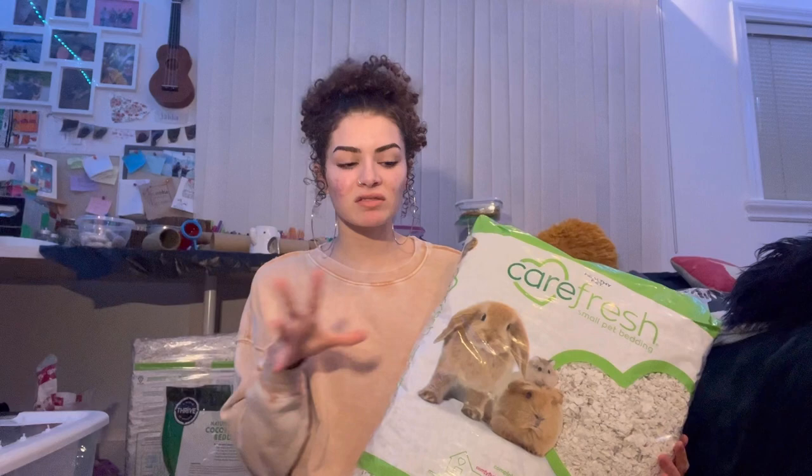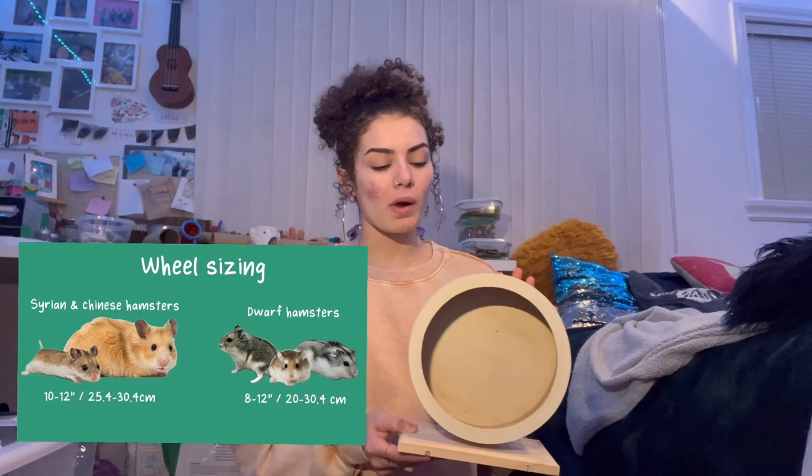Okay, I also have bedding. Good old Carefresh. Not cheap. Kind of expensive. I bought 2 of these 50 liters. So I have 100 liters of paper-based bedding. No scents and dyes in it. Just plain simple, safest option. I also have a wheel. This is an 8.5-inch wheel. I'm getting a dwarf hamster, so that's big enough.